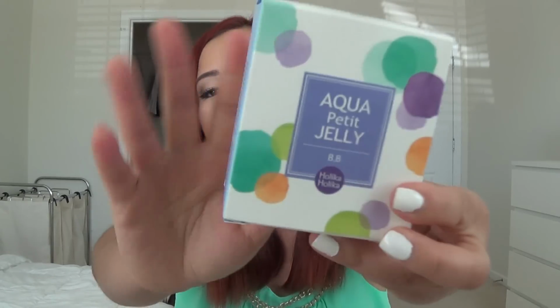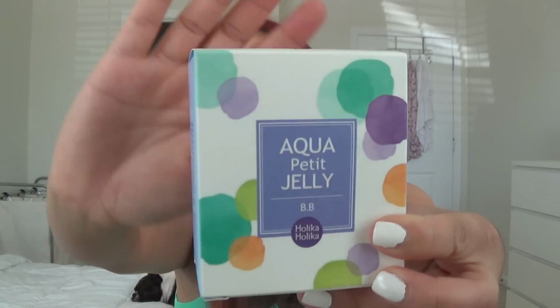And then the last couple things I picked up, I ordered one thing off of eBay because I've really been getting into Korean skincare and Korean beauty products. So this is the Aqua Petite Jelly Holika Holika BB cream, and it looks like this. Now there are only 2 shades to this product, so that is extremely unfortunate. If you are any darker in complexion than my skin tone, which right now is pretty much an NC30, these 2 products are not going to work for you, unfortunately.